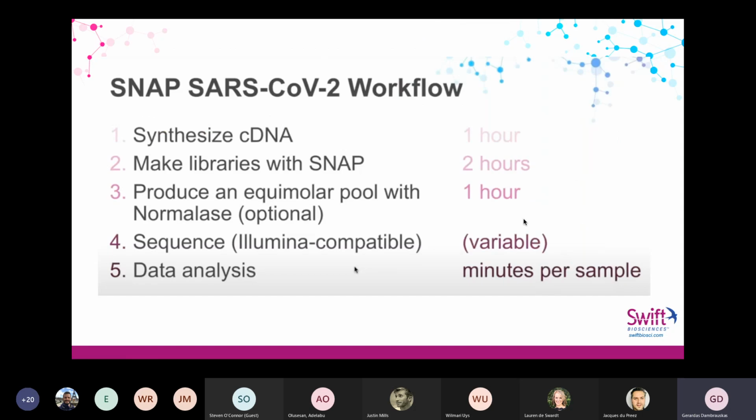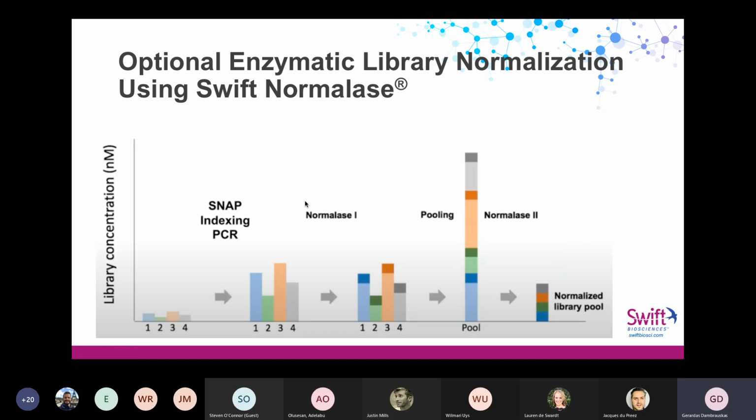So here's the snapshot of that protocol. And what I wanted to also highlight here is the normalization step, which is optional. You can do your own normalization, or you can use the Normalize. So I wanted to show how Normalize works. Imagine these are your complete libraries. When the libraries are finished, they undergo the indexing PCR, which is the SNAP indexing PCR indicated here.